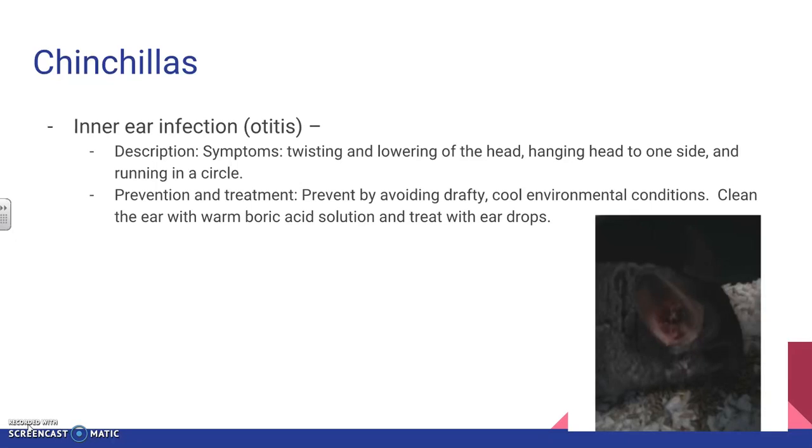Prevention and treatment for ear infections, you want to prevent it by avoiding drafty, cool environmental conditions. You want to keep it nice and warm and low humidity, constant temperature, no drafts. You can also clean the ears out with a boric acid solution, and you can treat it with ear drops.